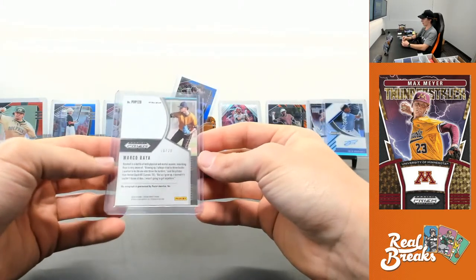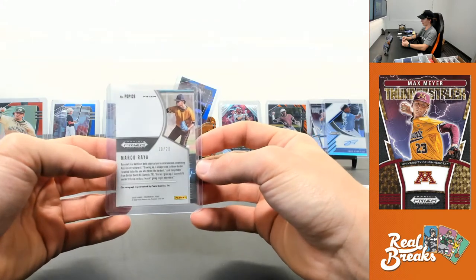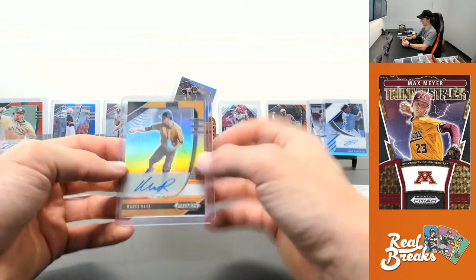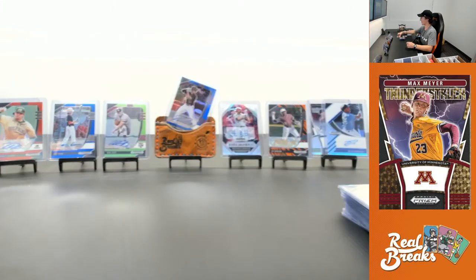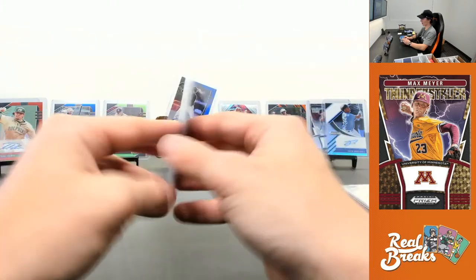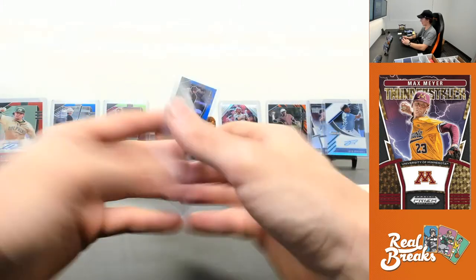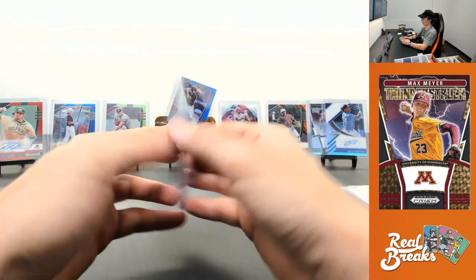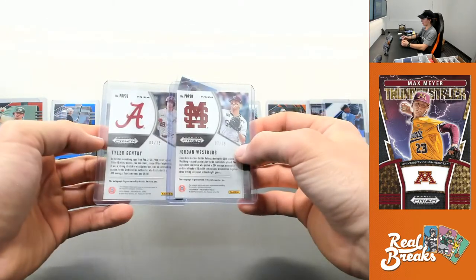One low number. I want to say gold. I'll just keep calling it gold. Number 10 of 20. There's gold out of 20 and gold out of 50. This one's out of 20, so they've got different names. Here we've got a checkerboard fireworks, Daniel Cabrera, number 3 of 17. And Tyler Gentry and Jordan Westberg, snakeskins, numbered out of 15.